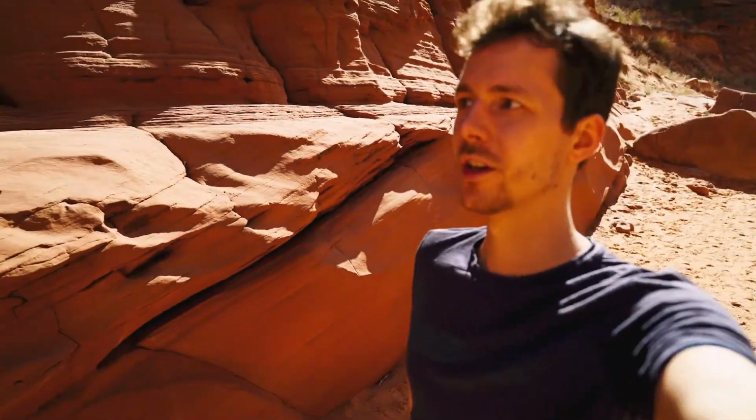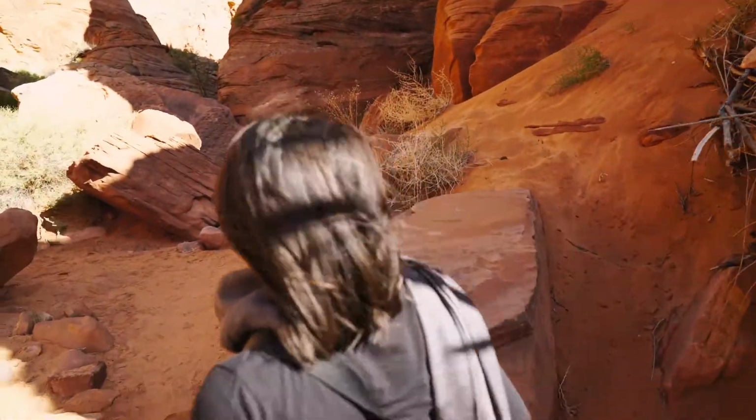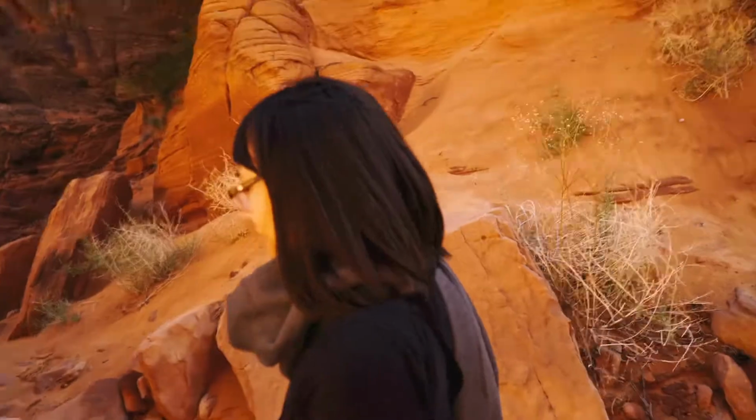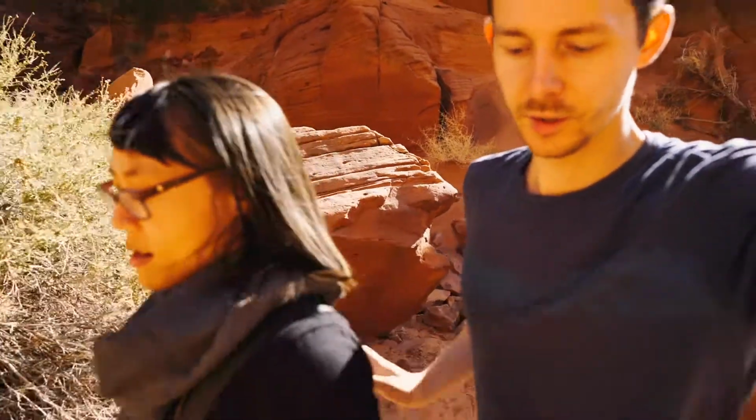What's your interpretation of this canyon? Me? Yeah. It's the cave I've been looking for. The cave you've been looking for. Yeah, just to hang out. Too bad you can't sleep here. Nope, it's too bad.